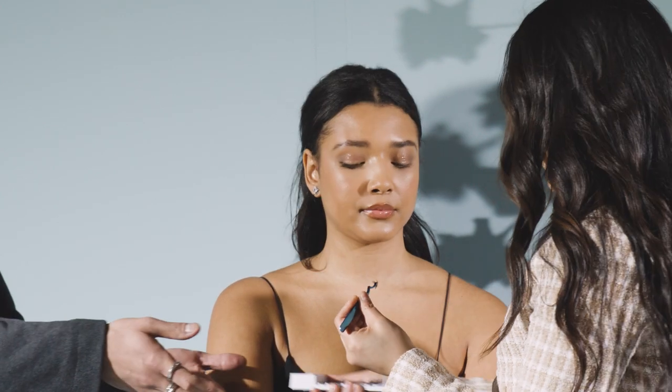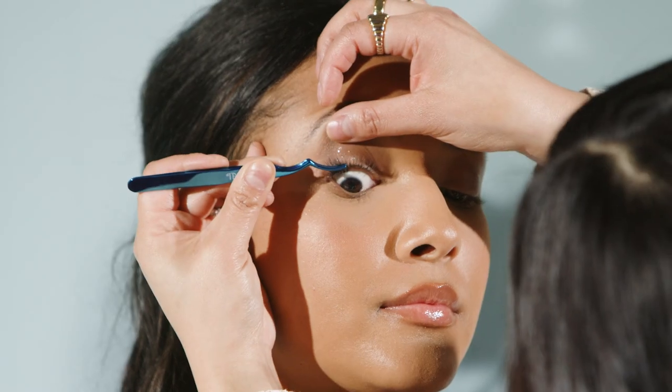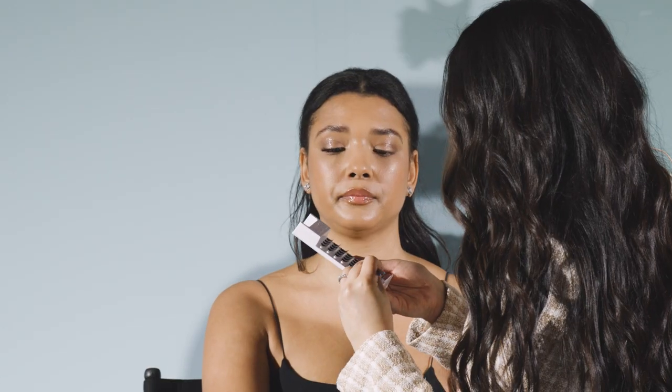People are just using these as accents on the end, which is great, because if you just want that cute little cat eye flare, you can do it with this. They work really well that way, if you just do even two or three on the outside. Look at that, so quick. So easy. Let's do more.